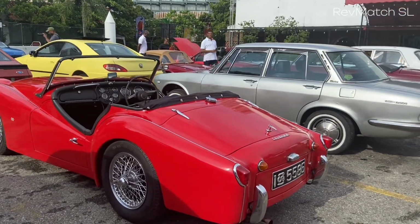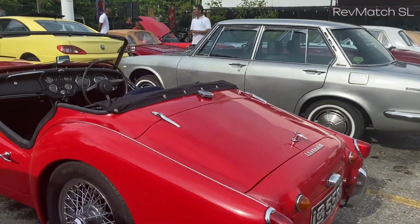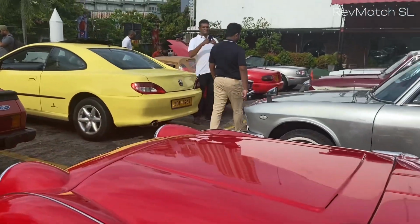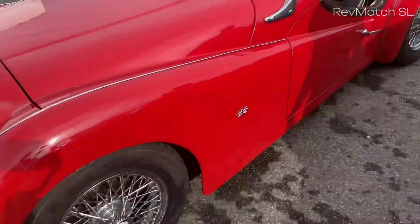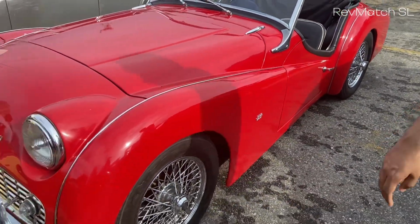What's this, Ashok? Another Triumph. Triumph. But as you can see, it's a very compact British sports car.